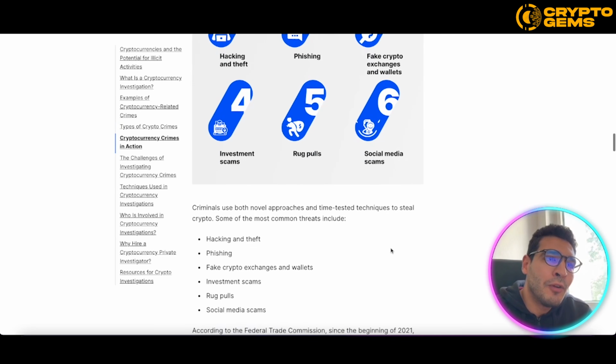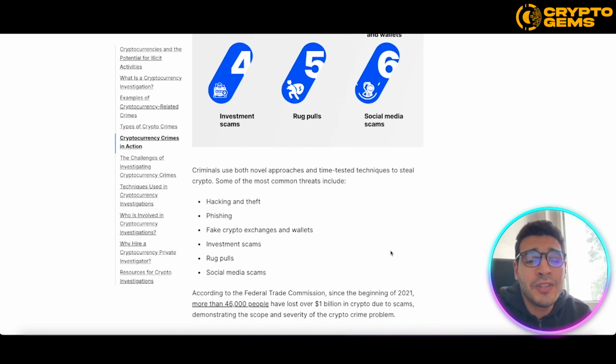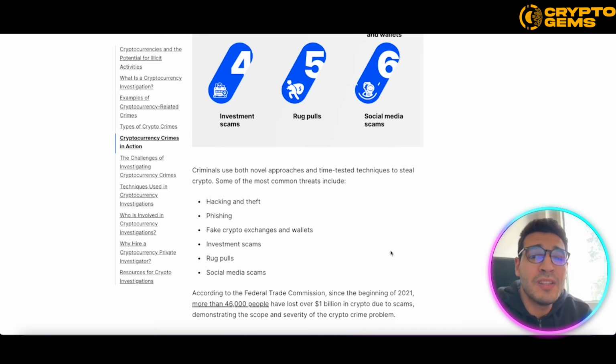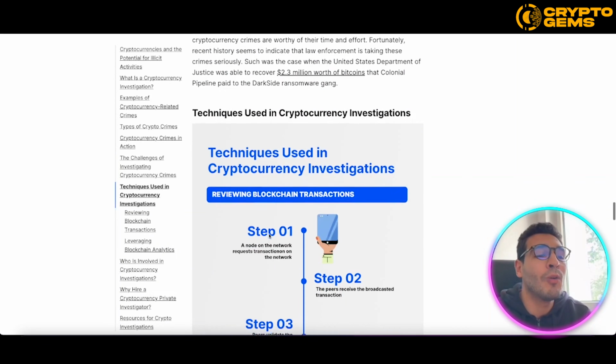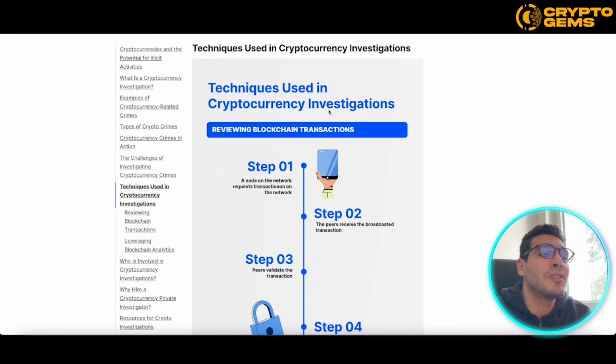So don't fall into the trap where people are overhyping a project and then all of a sudden it disappears. That happened many times, and if you've been in cryptocurrency long enough, you know that this happens almost every day. So you will have to have the responsibility towards yourself and towards others as well to first of all protect your money and protect people's money and projects as well. So invest wisely and take your own responsibility by checking the wallets and projects you're dealing with. And as you can see here, this article will help you understand everything behind this project and all the ideas and regulations they are working with, and the techniques used in cryptocurrency investigations.